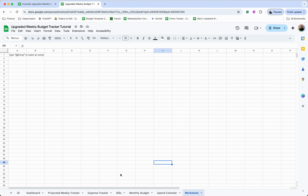All right, so the first one we're going to do is the bills tab. And before we go any further, the spice level of this spreadsheet, I would say is probably a 4 out of 5. There's a lot of very complex formulas in here, because money's complex. That being said, as long as you follow the instructions to a T, exactly as they are written, you'll be fine. You'll be able to have the spreadsheet and be good to go.